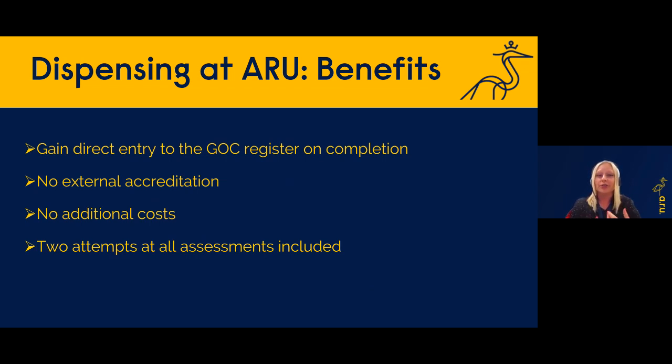So the real main benefits are that we don't have any other external accreditation process. There's no hidden costs. We're very transparent about the costs. So there will be a yearly fee, which will include all the tuition. It will include 2 attempts at any assessments, and it will also include access to our very comprehensive library. So all of the texts and all of the resources that are required in order to study on this course will be made available without any additional costs, which I think is a fantastic benefit to your students.